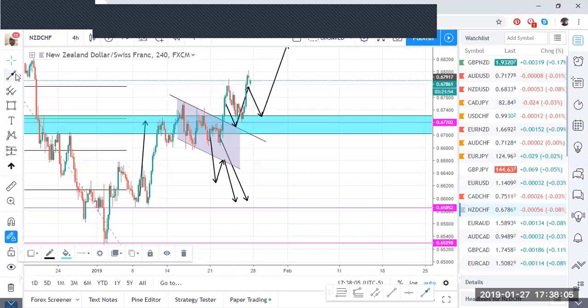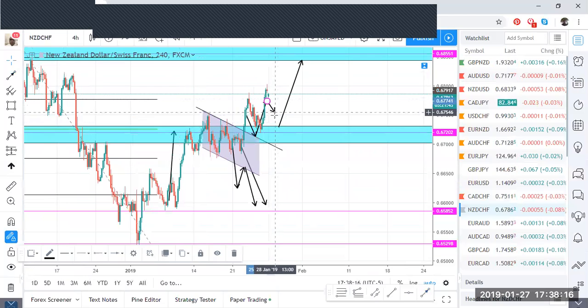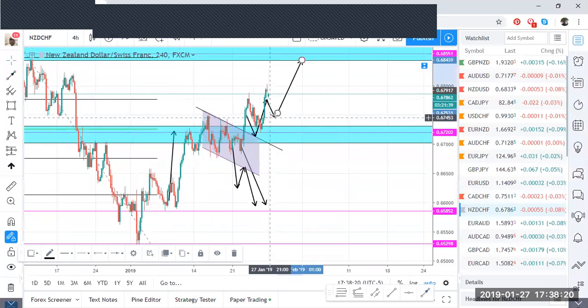No confirmation on this one, but I'd love to see it come back down to the zone or to a minor zone here. See where price finds support here, resistance here. I could see price coming back down here before going back up. That would also give us a double bottom. That would be a strong confirmation to take that trade.